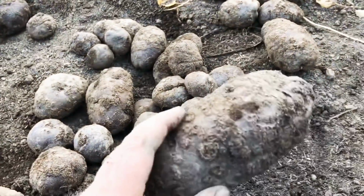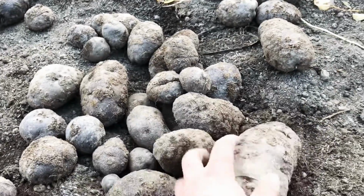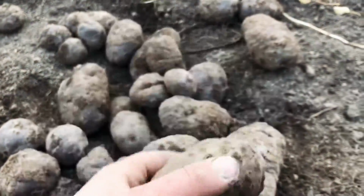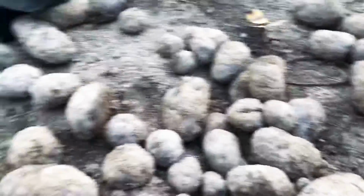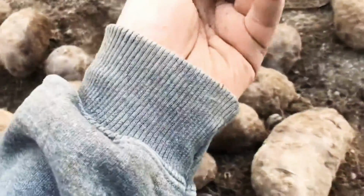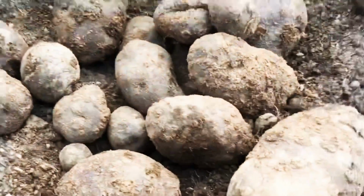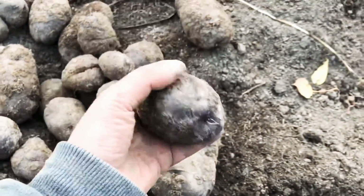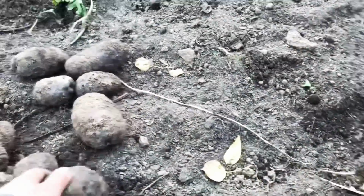As you can see, still susceptible to scab. They're just, I find, a little less scabby than the Russian blues that I planted. You can actually see a bit of the purple coloring in these versus the Russian blues.